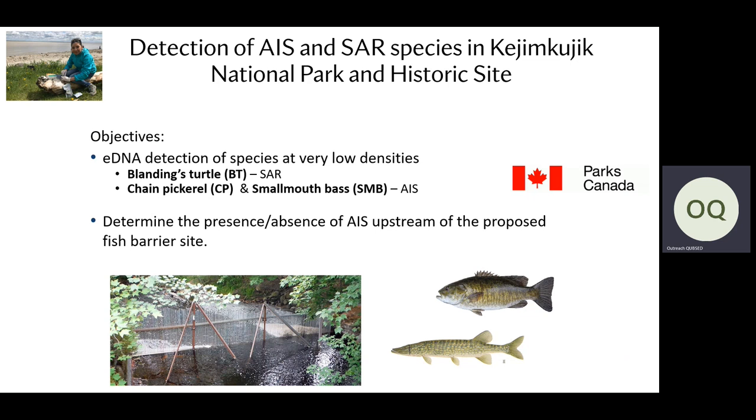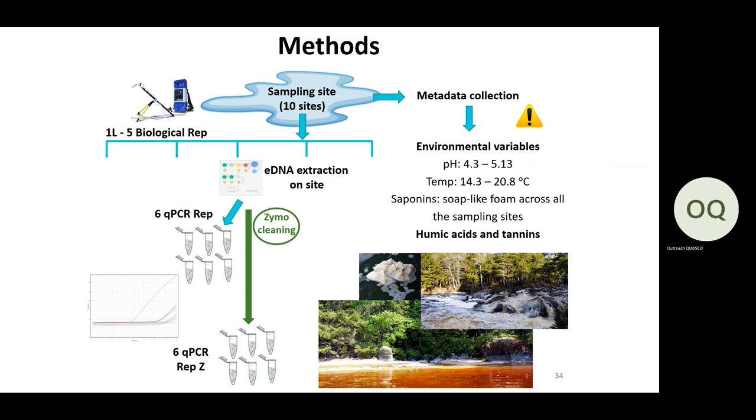So back to Tzatziki, the postdoc in my lab who was working on Blanding's turtle. We got a call from folks in Parks Canada at Kejimkujik National Park. They have Blanding's turtles there. They also have a problem with some invasive alien species, namely chain pickerel and smallmouth bass, moving into the park. And when the Blanding's turtles are little and their shells are soft, things like pike will gobble them right up. And so they really wanted to know how far into the park these invaders had moved, because they wanted to put in a weir to block their movement, to keep them out and protect the Blanding's turtles.